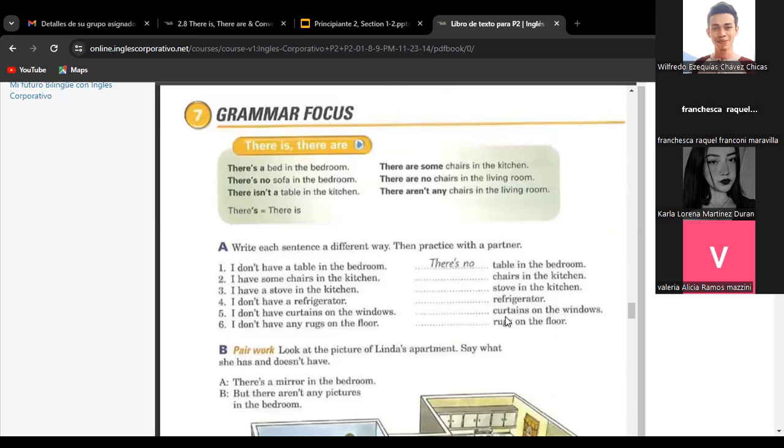No, me perdí en cuanto a la diferencia entre, en el plural, there are no and there aren't any. Okay, there are no es cuando no hay en ninguna parte de su casa. There are no chairs. Okay. And there aren't any. Este es como, digamos, más específico. No hay ninguna. There aren't any chairs. No hay ninguna silla. Y este es como más general. There are no. Okay. En ningún lado. There are no chairs. Okay. Y este, there aren't any. No hay ninguna. There aren't any chairs in the living room.